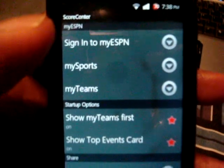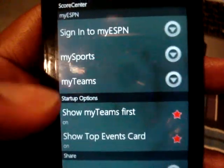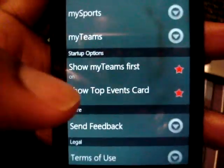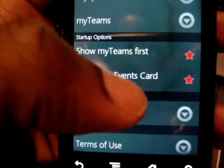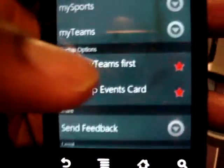You can sign into My ESPN. You can pick which sports show for the cards. You can pick your teams, so that for my team, which team shows up in the front. Then you can have it so that my team shows up first. You can have it show the top card or not. You can send feedback, and then etc., etc.